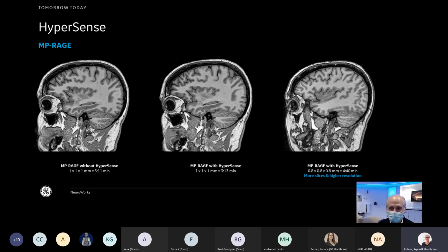Another thing too, with the addition of Hypersense to the T1 3D gradient echo sequences, particularly in neuroimaging, we'd be looking at Bravo and MP Rage. You can see here with these slides that you're able to get without Hypersense about a 5-minute acquisition, but yet keeping the same resolution simply by turning Hypersense on. We reduce the scan time down to about 3 minutes. So this allows you to get, if you were okay with keeping a longer scan time, you can even get an improved spatial resolution even faster than a scan without Hypersense. So it's a really great way to increase resolution and quality while maintaining great productivity and workflow.